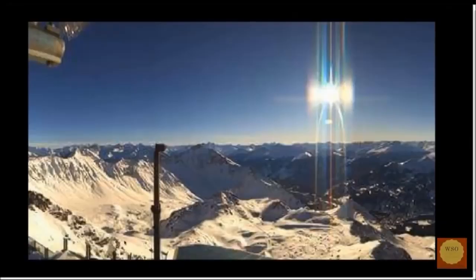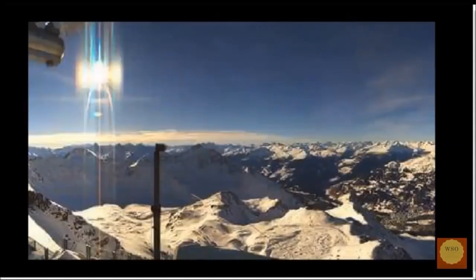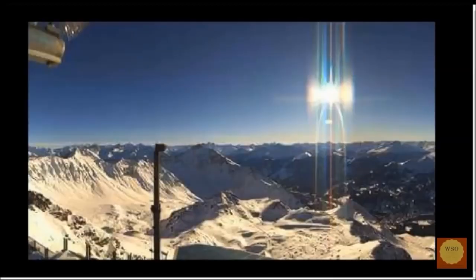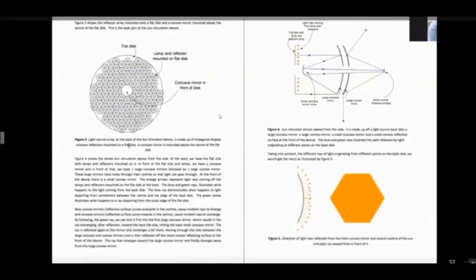Pictures are amazing. And you want to tell me that there's no sun simulator and we see these things? You're trying to tell me that we don't have a sun simulator? On the FAA camera, we can see it actually being used here. This can be dimmed up and dimmed down as they see fit. Again, here, this is the patent.